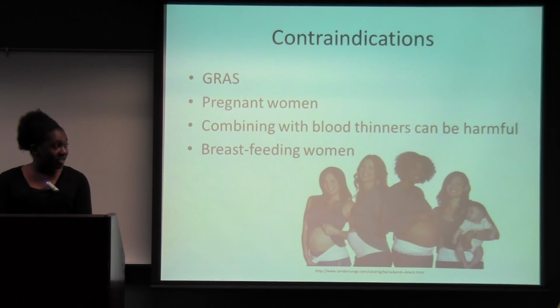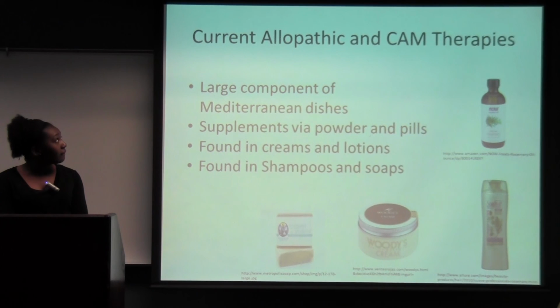Also, combining it with blood thinners can be harmful, and breastfeeding women should beware. There aren't any studies showing that it is harmful to them. However, because it can be harmful to pregnant women, it should be looked at.